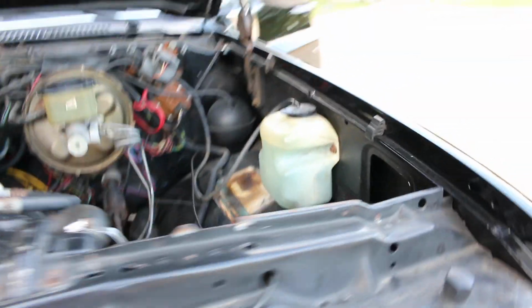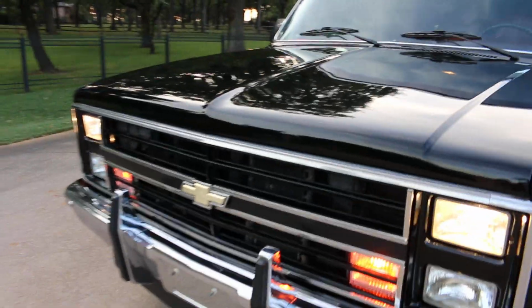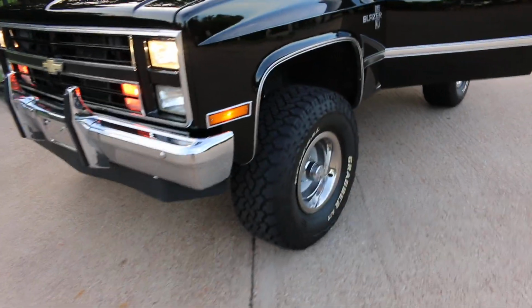The jack is still in its original position, and it has the data tag sticker, which shows sliding rear windows and a Positrack rear end and an overdrive transmission. This would be a wonderful candidate for an LS motor.